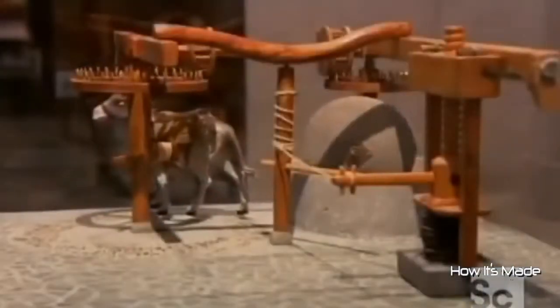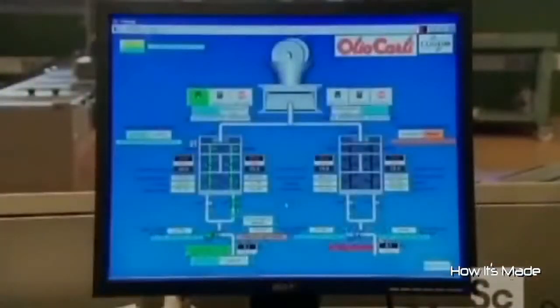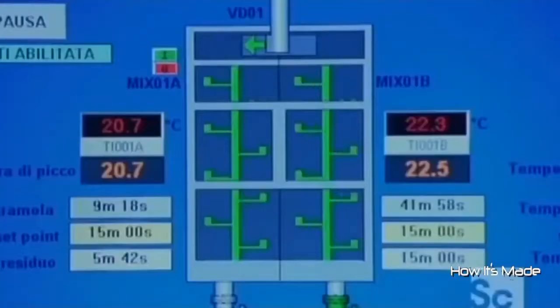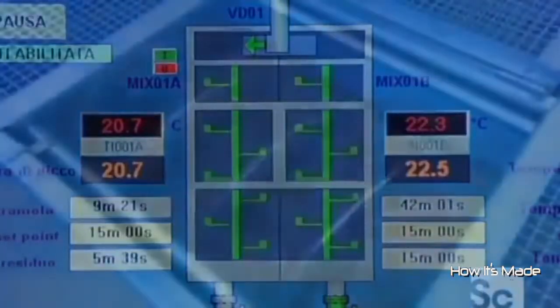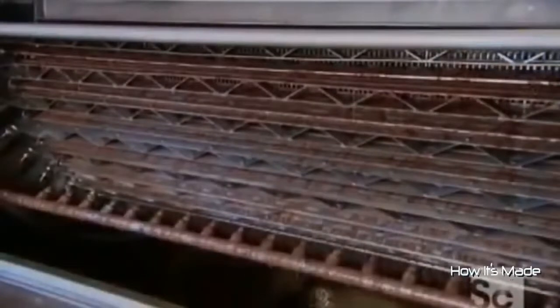A few centuries ago, the crusher was a donkey-powered apparatus. Today, a motor drives 1,300-pound granite wheels to grind the olives, pits and all, into a paste. Once the paste reaches the desired consistency, it's over to a computerized system that regulates the temperature of the paste as an auger mixes it. This separates the oil from the paste, making it easier to extract with this machine.